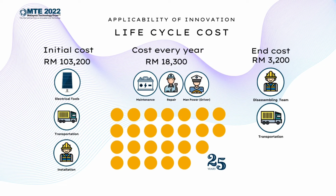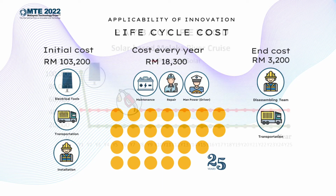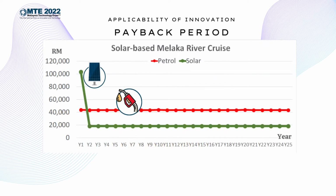The life cycle cost of this project is presented below, where the cost every year includes maintenance, repair, and manpower as the river cruise driver. The yearly cost must be taken into account, for each year, for a period of 25 years. The life cycle cost of this subject becomes the guideline for projection of the payback period.